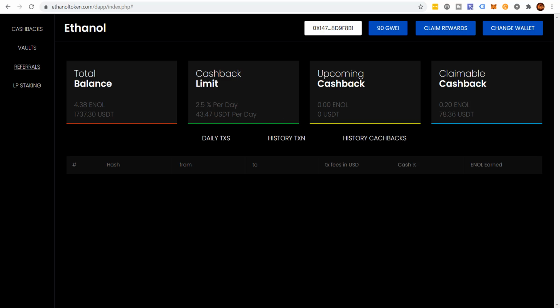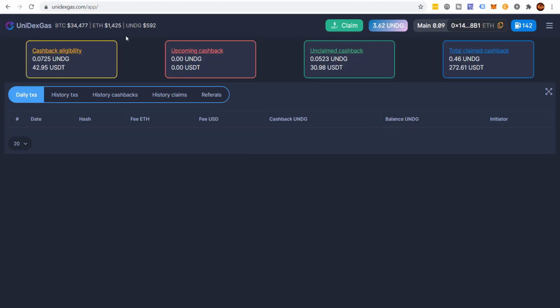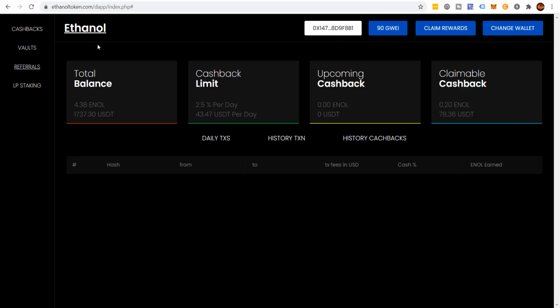Obviously, I do have $78 that I could claim, 0.2 Ethanol tokens. So there's $43.47 per day. They give you 2.5% per day. They give you 2% per day. But this is the size of the gas transaction, up to $42.95, up to $43.47 per day.